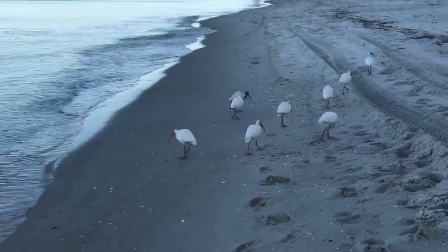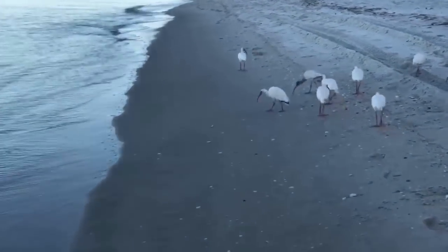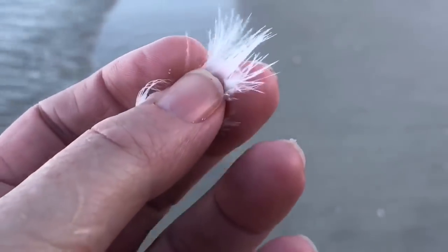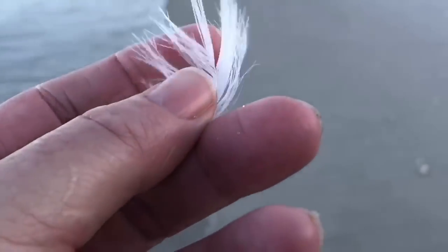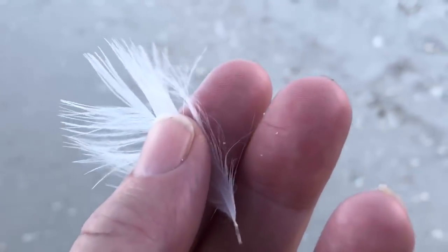The white ibis. I'm sure we'll see them again. Ooh, there's an ibis feather. Let me see if I can get it before it blows into the water. Come here. A little ibis feather. Here's a little ibis feather. That thing is so soft. Wow. Pretty neat. A little ibis feather. Very cool.